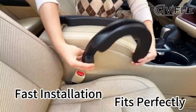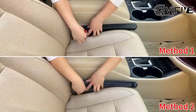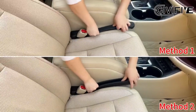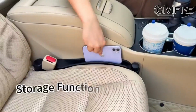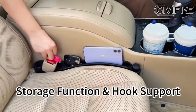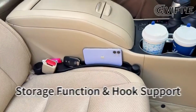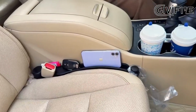Okay, number 5. Oh, this one. I think everyone hates this. The gap. The black hole between the seat and the console. Yes. Where your phone goes, your keys, spare change, French fries. Never to be seen again. Yes, the abyss. So the solution: the car seat gap organizer, or specifically the drop-stop seat gap filler.